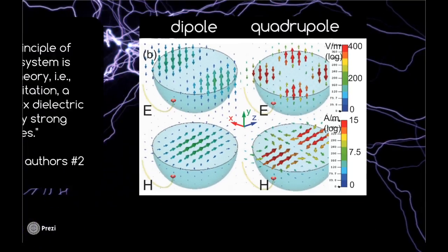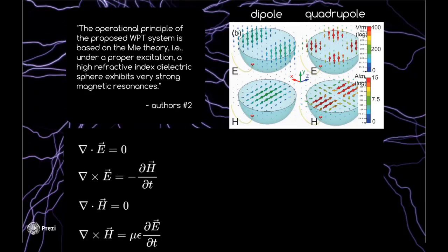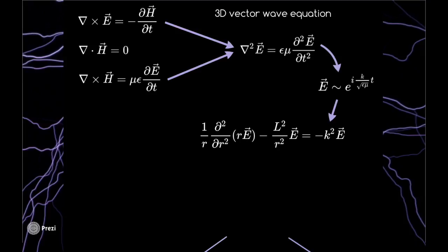The problem of analyzing this sort of situation starts by listing Maxwell's equations for this medium, and in the absence of free charges and free currents, this leads to 3D vector wave equations for both the electric and magnetic fields. And if we consider this very plain e to the i omega t dependence in time, we can write the right-hand side of the equation as just negative k squared E, whereas the left-hand side, the Laplacian, gets split into its radial and angular parts in spherical coordinates. This is known as the Helmholtz equation.